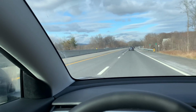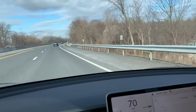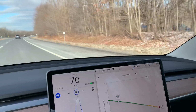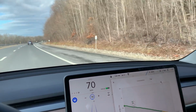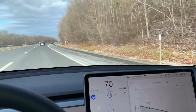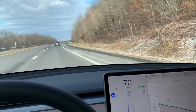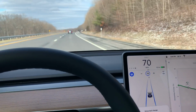Got some beautiful mountains over there. It's been a nice drive. It's a very quiet cabin doing 70 miles an hour, and you can hear me fantastically, I hope. Battery's temperature is 27, warmer than I would have anticipated. It's been really retaining its heat, consistently keeping it warm there.